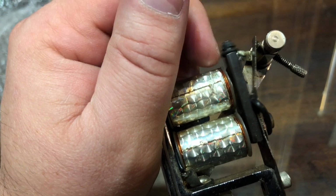With the silver contact points, they don't shoot that blue spark off the back of them that some of these older machines will.